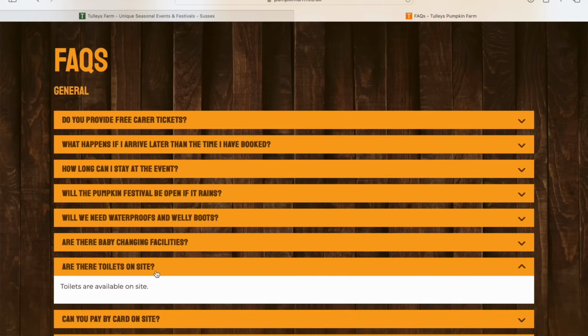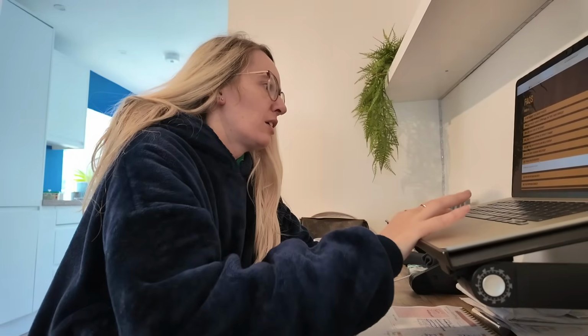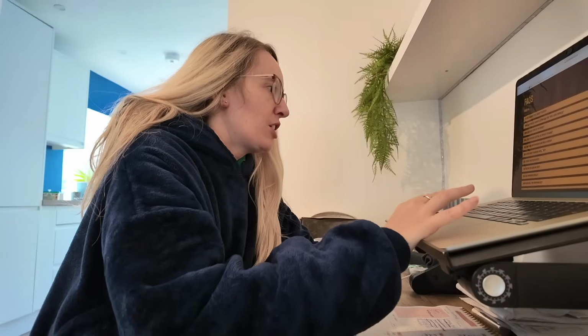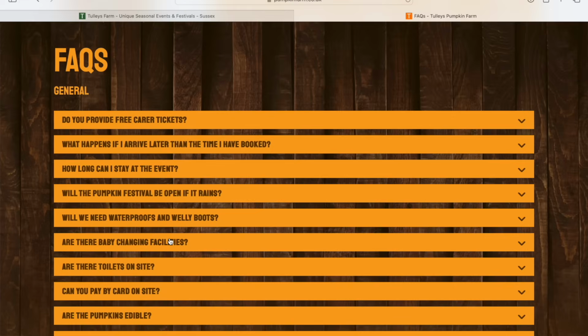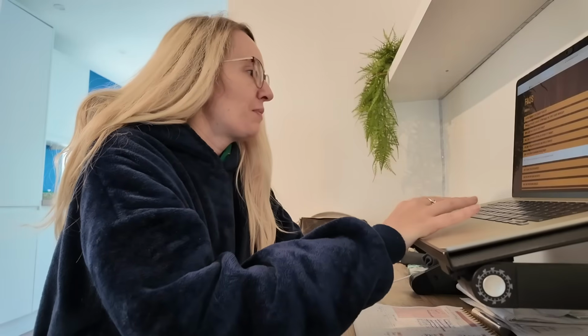Are there toilets? Now this is what we need. If we're on a farm in the middle of nowhere, we're going to need toilets. There are toilets available on site, but it doesn't say if they're accessible or not. It says, are there baby changing facilities? Yes, there are baby changing units in the disabled toilet. That's not very clear. They should have put that with the toilet section, but still, now we know that there is a disabled toilet.